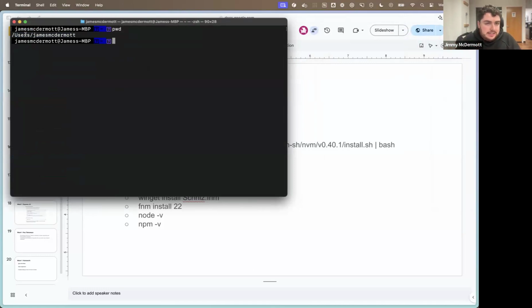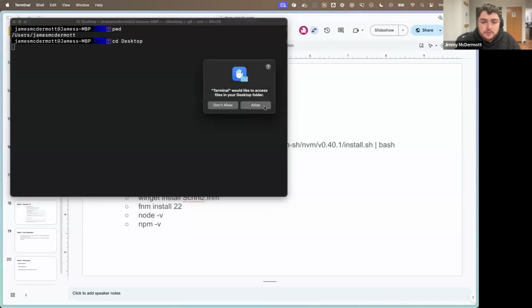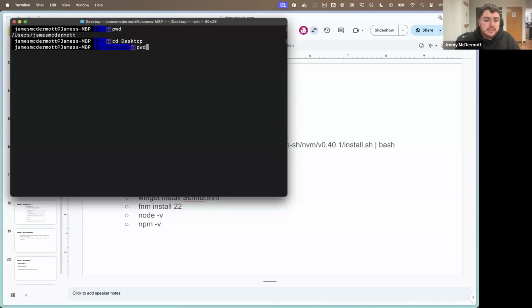So the next command is cd, which stands for change directory. If you've started here, and you want to get to a folder called developer, you would type cd developer, or same with desktop, right? If you wanted to get to your desktop, you would type cd desktop. Oops, there we go. And Jimmy, can I say something really quick?